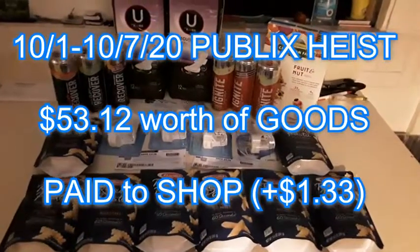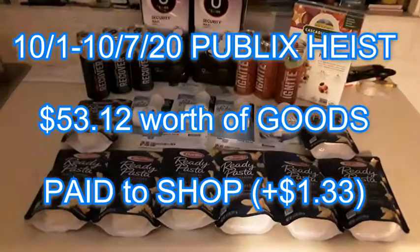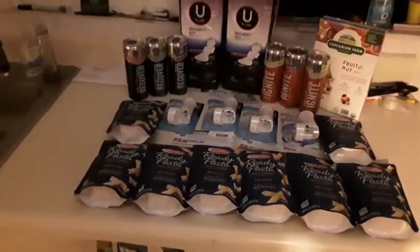Okay, this is what I got paid to shop this week at Publix. I'm going to try to do this every week, post it on Thursday or Friday, so all you guys can do the deal all week until Tuesday or Wednesday.